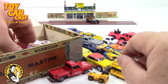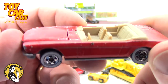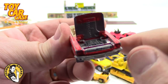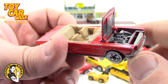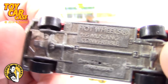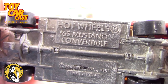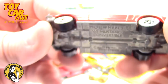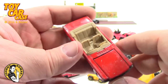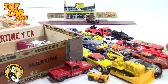He's all busted up. Oh, look at this Mustang. These are beautiful white walls, but the windshield busted straight off. Oh, look at that opening hood. That is a nice feature on these. I do believe I got a couple of these. What is that, 83? Holy smokes. 65 Mustang convertible in red, tan interior. You can't get much more classic than that. Oh, baby, that is so, so nice.